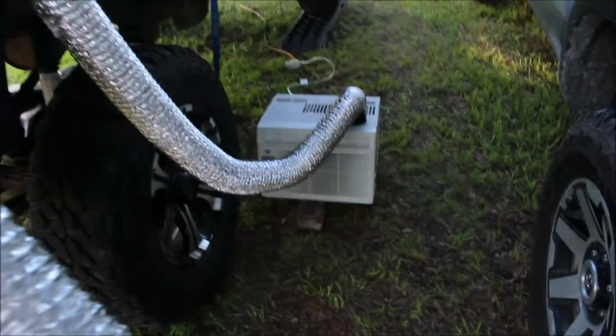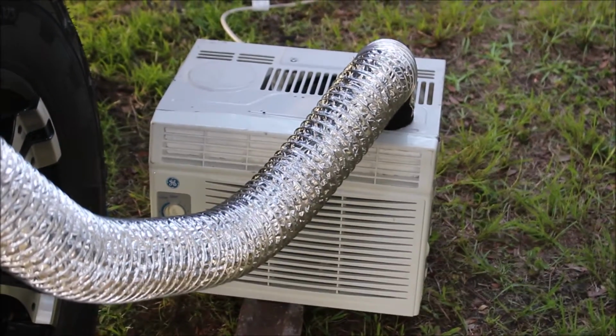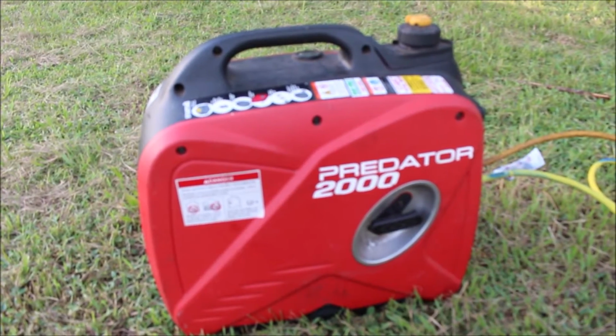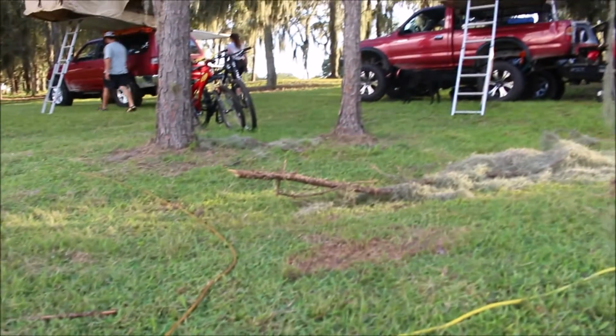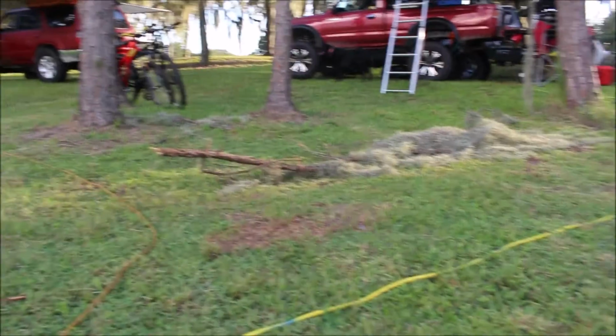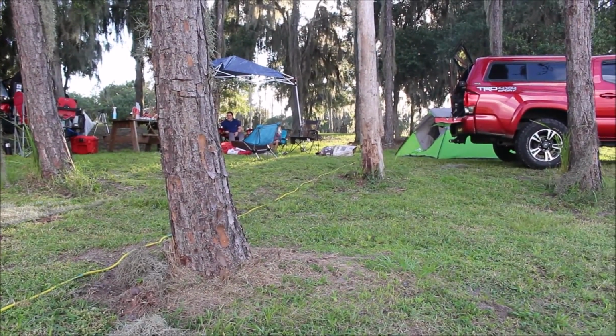And of course, the window unit, it's 5,000 BTUs. It's been modified, sitting right there on some bricks. So here's the really quiet Predator 2000 from Harbor Freight. We got one extension cord going over to the air conditioner, and another one going over to the tent for a fan.